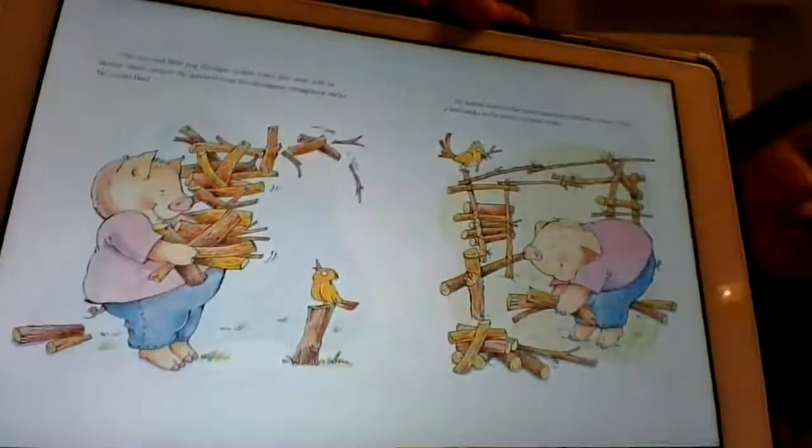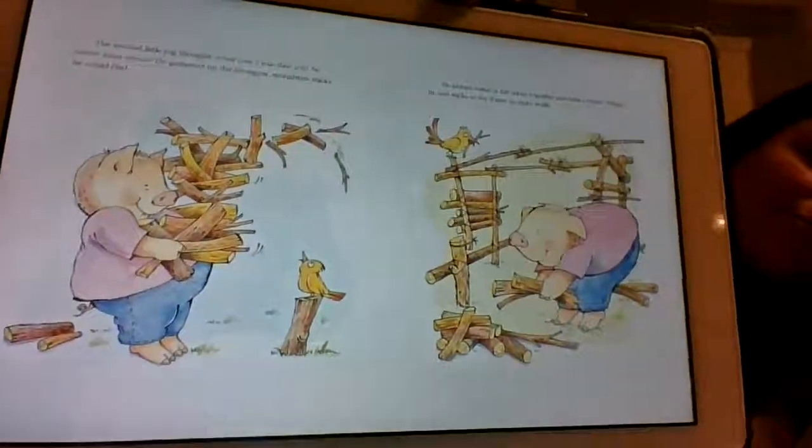The second little pig thought, what can I use that will be better than straw? He gathered up the strongest, straightest sticks he could find. He lashed some of the sticks together and built a frame, and then he tied the sticks to the frame to make walls. All right, so we got the second pig building his house out of sticks.